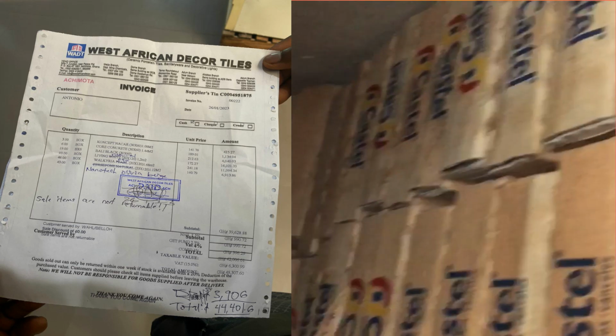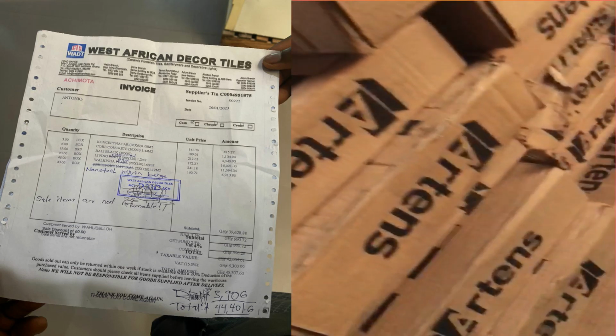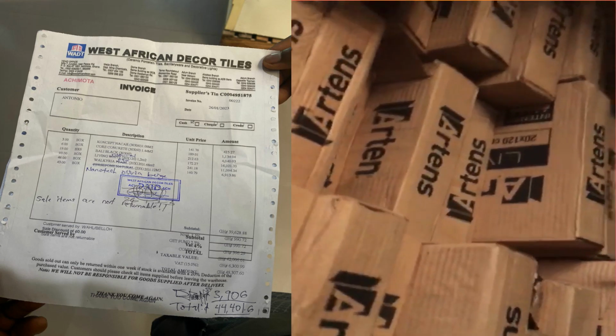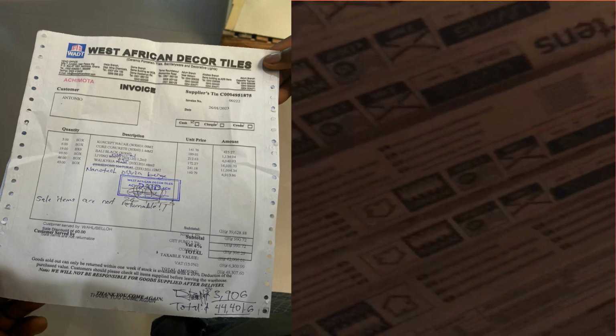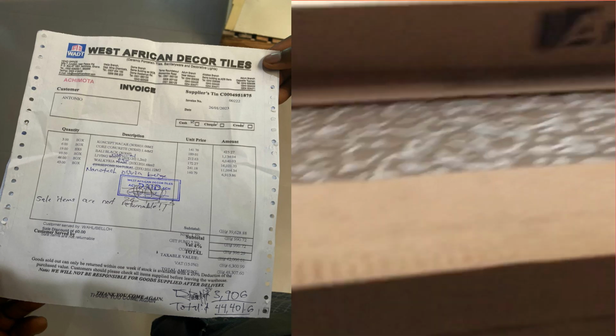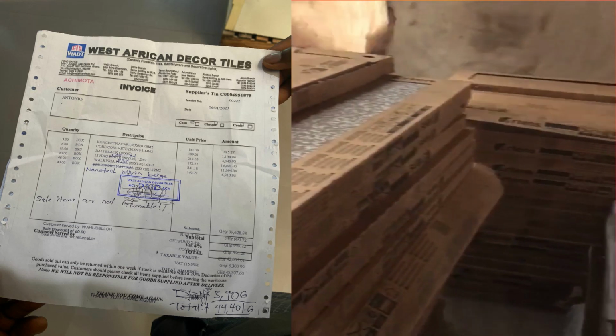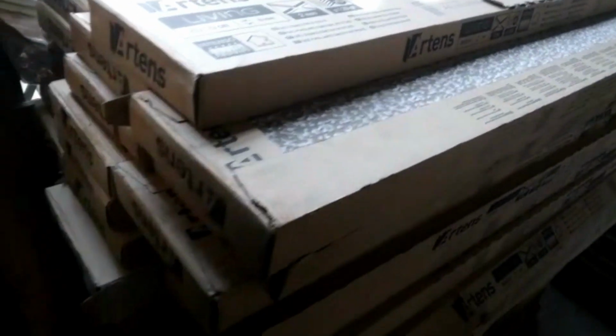And I love wood effect tiles. So I bought them from West African Decor. The total cost for the entire tiles that I purchased was 44,401 Ghana cedis, 8 pesos. You can pause and check the receipt as I've indicated. 44,000. Yes, and those tiles are really nice.